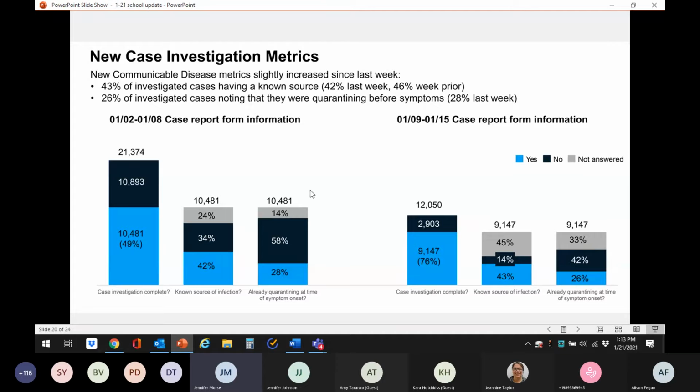You may recall this slide. This just shows what percent of our cases have the case investigation fully completed, whether that's because we've been able to complete it, the state's been able to complete it, or the people we're calling have answered the phone, those types of things. This was the first week of January and 49% were completed. This week, there's a lot fewer cases that were reported, but also 76% were completed. So much, much better. You remember not that long ago, we were only getting 20-some percent fully completed.